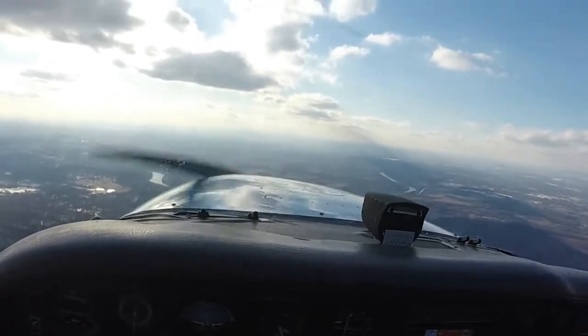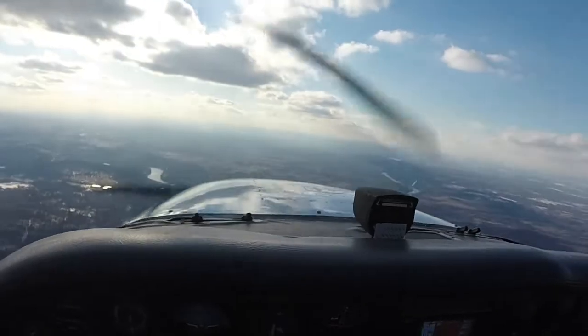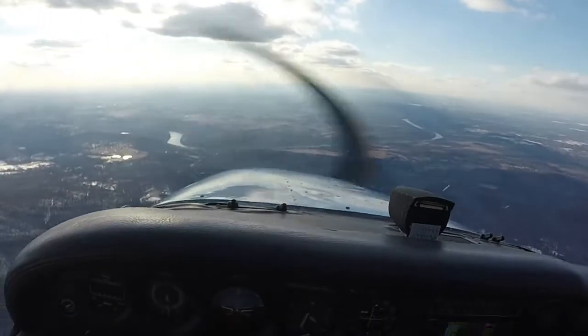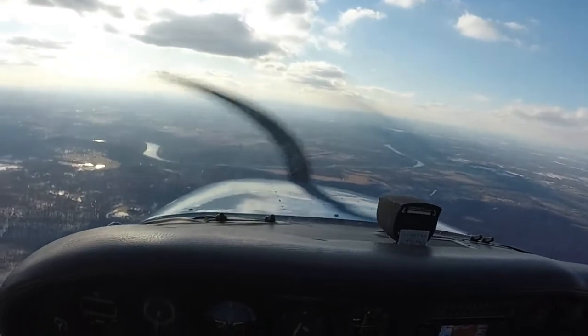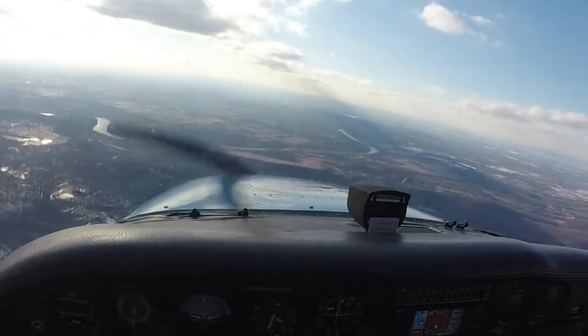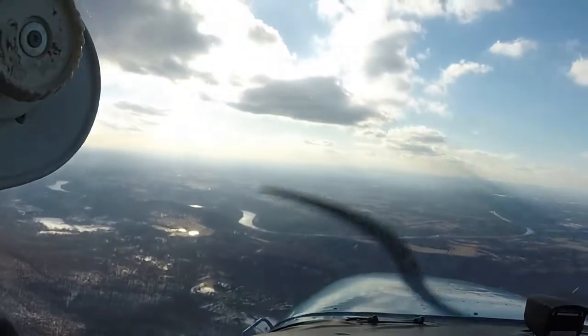Martinsburg Tower, Sky Ventures 227 is 10 miles to the southwest, inbound for landing with the weather. Sky Ventures 227, Martinsburg Tower, report a left downwind runway 26. We'll enter left downwind runway 26 for Sky Ventures 227.